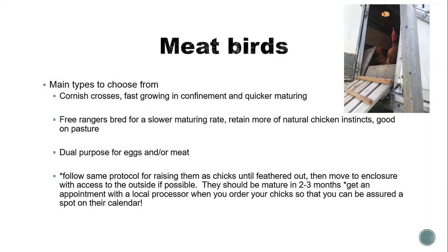You can also buy dual purpose chicks that are raised for eggs or meat, and then you can just wind up keeping the females for eggs and processing the roosters. Rainbow Dixies are a variety that I raised that way, and they were good egg layers. They're a big bird, and then the roosters were all processed.